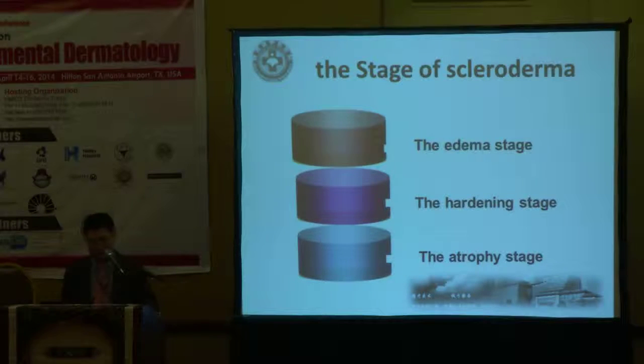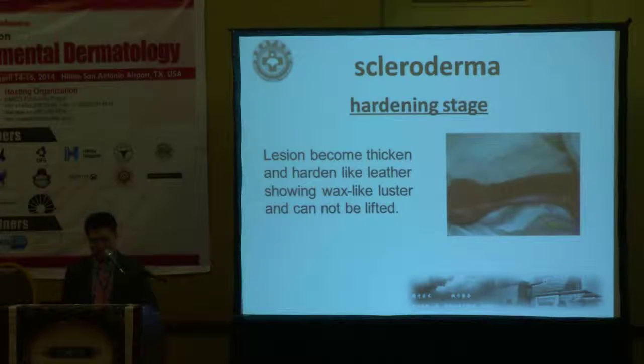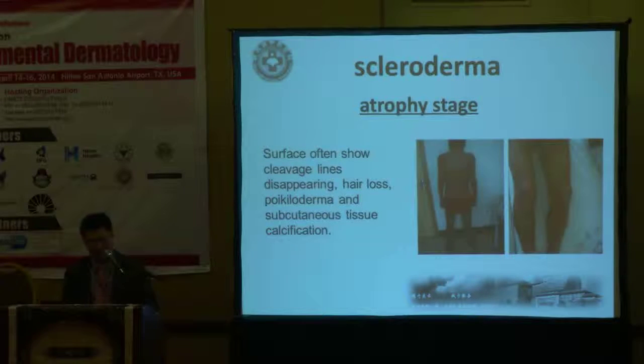The course of scleroderma can be divided into three stages: the edema stage, hardening stage, and atrophy stage. Firstly, the edema stage. Most cases often have painless, non-pitting edema, tight fingers, sausage shape with morning stiffness, joint pain, and carpal tunnel syndrome. Second, the hardening stage. The skin becomes thick and hard like leather, showing wax-like luster and cannot be lifted. Atrophy stage: the surface often shows cleavage-like changes, hair loss, and subcutaneous tissue calcification.